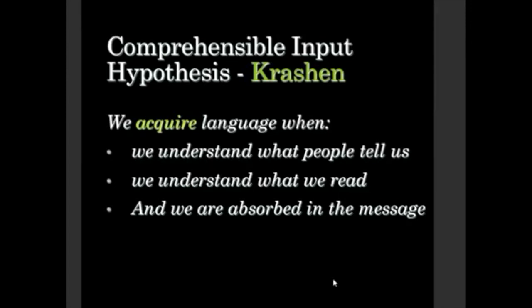That we acquire language when we understand what people tell us, we understand what we read, and we are absorbed in the message. So this is kind of interesting. We acquire language when we understand what people tell us. So when we're hearing, listening, we understand when we read, so that's reading, and we're absorbed in the message.